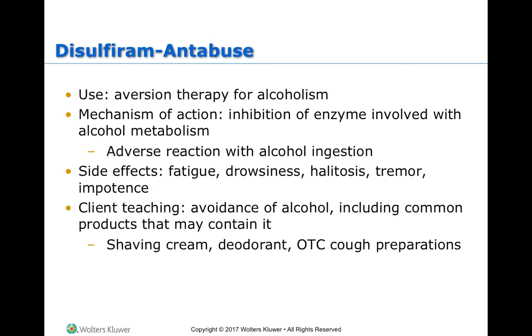Antabuse is used for the treatment of alcoholism. The mechanism of action is to inhibit the enzyme involved with alcohol metabolism, and there is an adverse reaction when they ingest alcohol. The side effects are fatigue, drowsiness, halitosis, which is bad breath, tremors, and impotence. Client teaching: avoid alcohol, including any common products that may contain them. These are things like shaving cream, deodorant, and over-the-counter cough preparations. NyQuil.